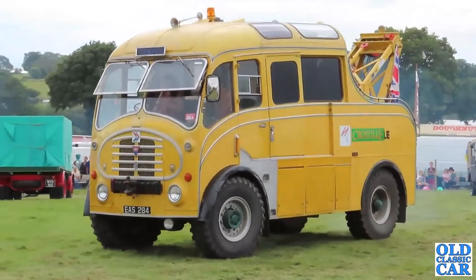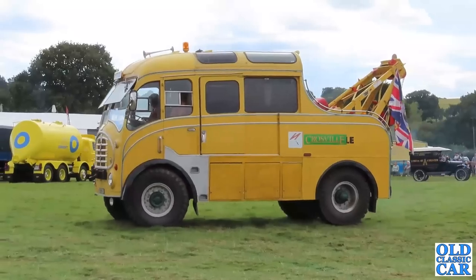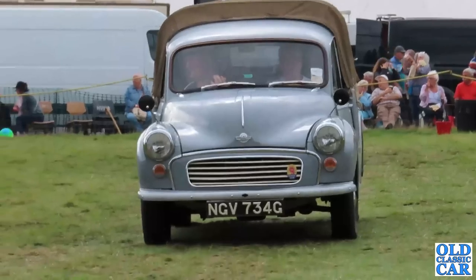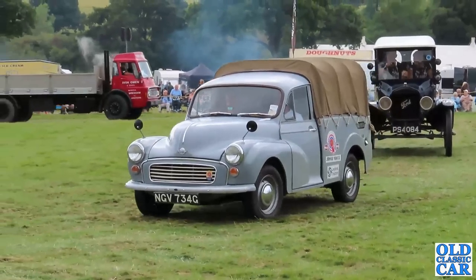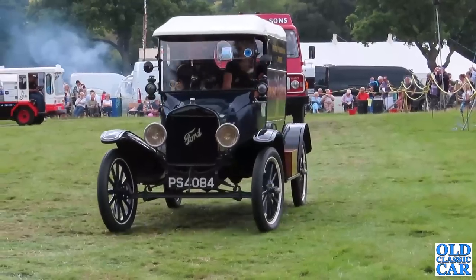Beautiful, isn't it? Now then, this Dodge. Very rare. It's a K5. Isn't that nice? Absolutely lovely to see. Electric vehicle, then electric vehicle with the gas port.